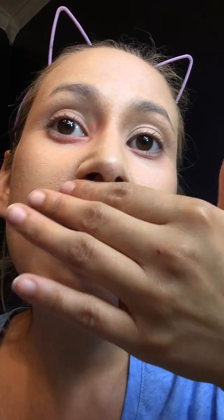I absolutely love this foundation. This foundation is so good. I've never met a stick foundation that I liked. I was always like, no, I don't like stick foundation, because every single one that I've ever tried in my life has done me wrong, you know?